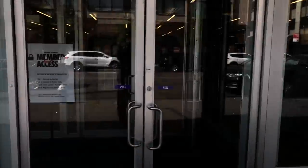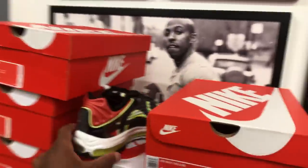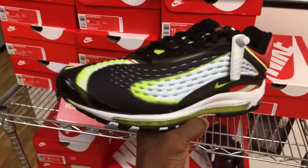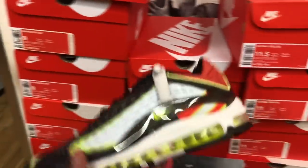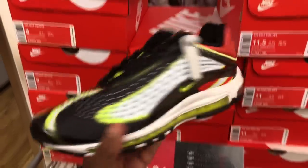Anyways, everybody talking about, yo, this store never have anything. But every time I come here, I always come up. I don't know why. If y'all in the Brooklyn area, y'all can come through. They got these for $79 with 20% off. If y'all not a Nike Plus member, you can get additional 50% off. So that's a good price. They have a few sizes, size 11, 11 and a half, and 9 is the smallest. But I paid full retail for mine, though.